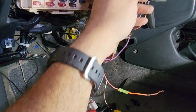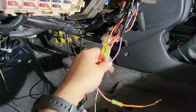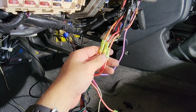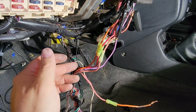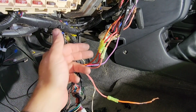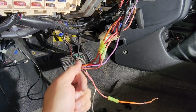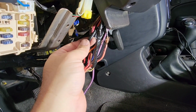From the surface, it looked like it was done correctly. I don't like seeing butt connectors. This is something that's certainly not approved if you're going to be a professional installer. Typically, what you're going to do is strip the wire, pull it back, split it, run your new wire, or the wire that you're going to be teeing into it, through the split, and then you're going to twist it around and solder it. And it looked like that's what they had done here.